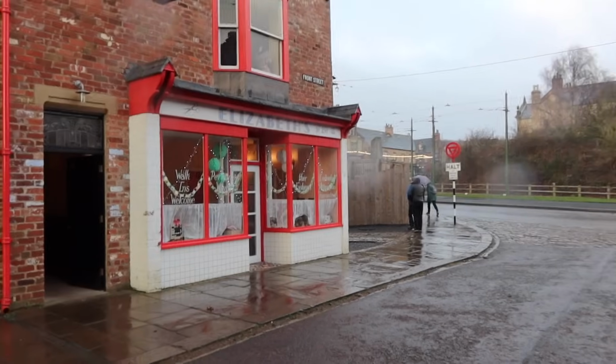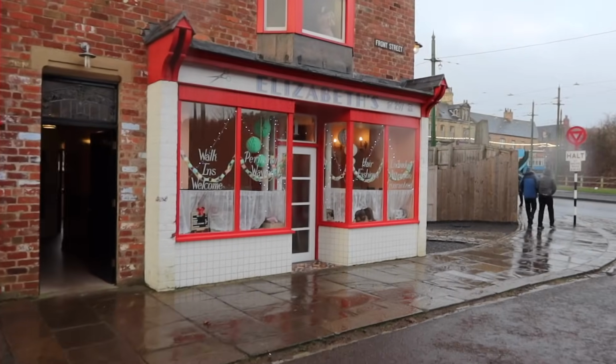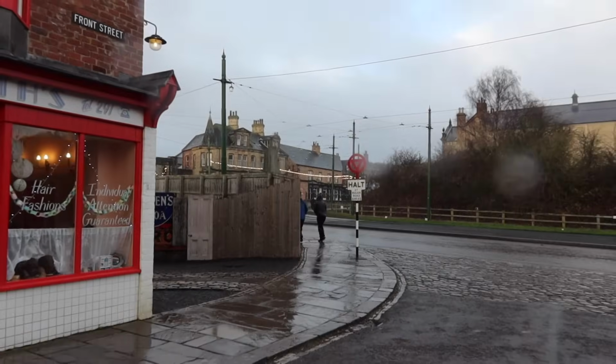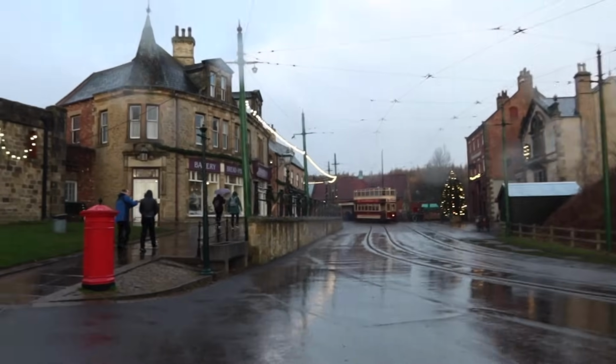As you can see, the rain was just not letting off this day and was pit-pattering on my camera screen, making it look quite the mid-winter's day.